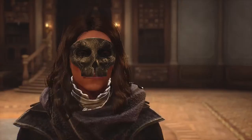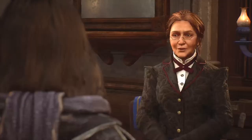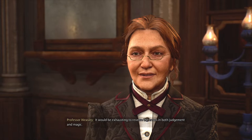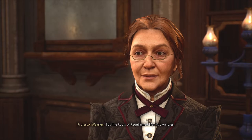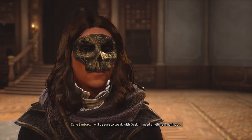Can I use this type of transfiguration magic outside of the room? Conjuring and vanishing are strictly forbidden elsewhere in the castle. We've charms in place to enforce that. It would be exhausting to reverse the errors in both judgment and magic. But the Room of Requirement has its own rules. I will be sure to speak with Deke if I need anything.